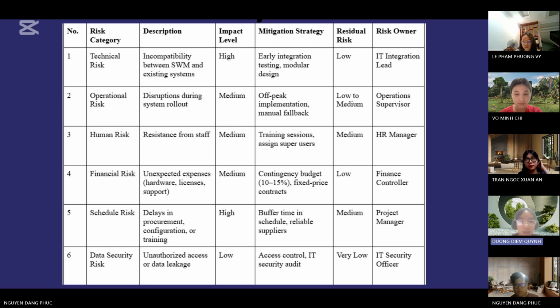And lastly, data security risks. Unauthorized data access or data leaks are potential threats. We are addressing this by enforcing access control measures and conducting regular security audits. By identifying the risks and putting in place mitigation strategies, we are confident in managing challenges as they come up.